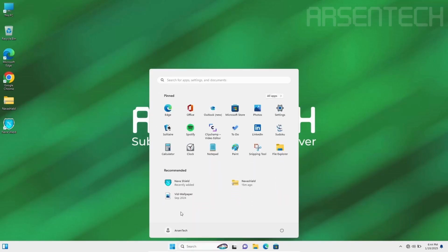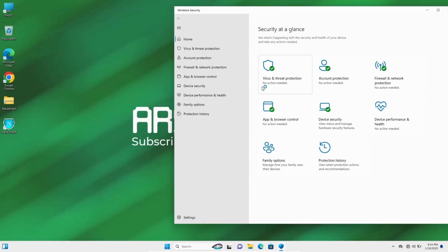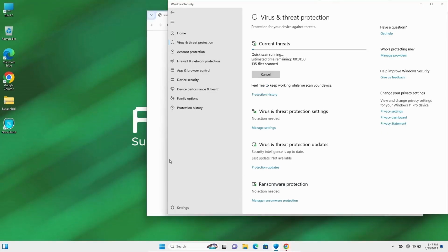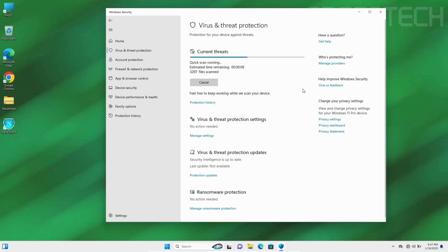Let's launch Windows Defender. Here is what the Windows Defender will look like, and let's launch the rogue security software. As you guys can see, the Navashield's payload has been started. Let's start the quick scan. Navashield's laughter has been started. The annoying laughing sounds.